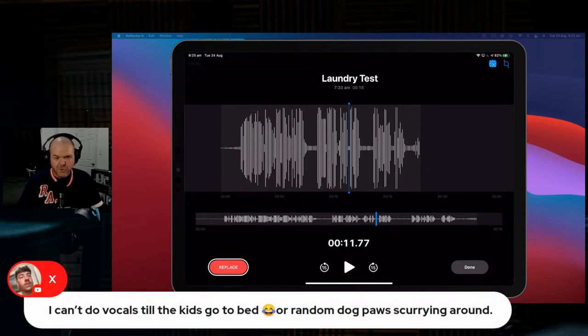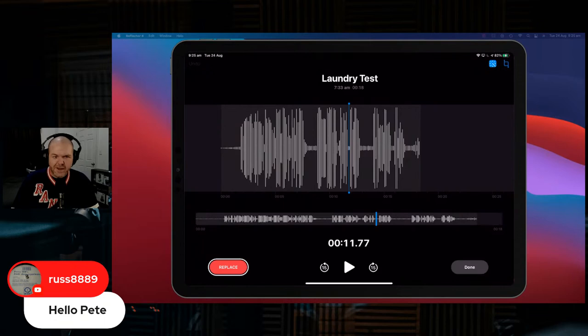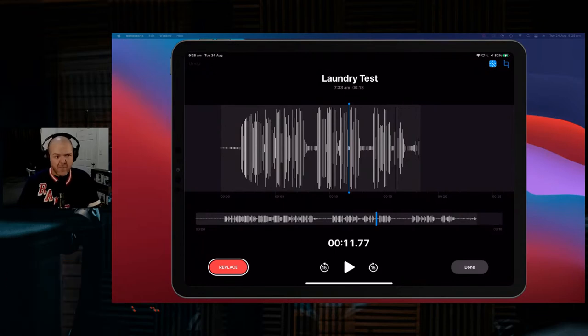X says, I can't do vocals until the kids go to bed. Random dog paws scurrying around. Yeah, I hear you. I hear you indeed. Hello, Russ. How you doing, mate? Russ is learning GarageBand at the moment, by the way. In fact, we'll talk about that.